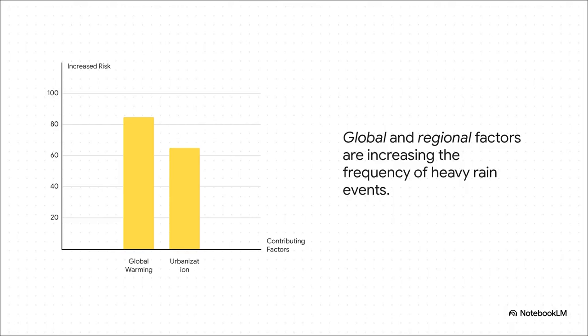And scientists are seeing a couple of key factors that might be making these heavy rain events more likely. First, on a global scale, there's warming. It's pretty simple physics. Warmer air can hold more moisture. More moisture means more fuel for bigger storms. Then, on a more local level, you have urbanization. All that concrete and asphalt in our cities absorbs and holds heat, and pollution particles in the air can actually act as seeds for raindrops to form around, potentially making intense downpours more common.